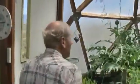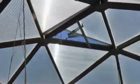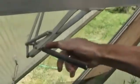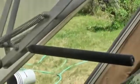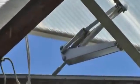The kit also comes with 2 vent windows and 2 intake windows, and you see on them a cylinder which has a thermally expansive wax, and that wax expands when it gets hot, so they naturally open and then close at night. So it's again a passive ventilation system that vents the greenhouse when it gets quite warm.